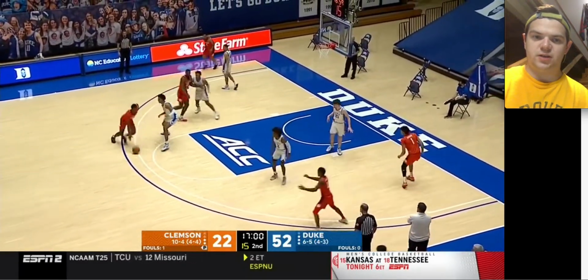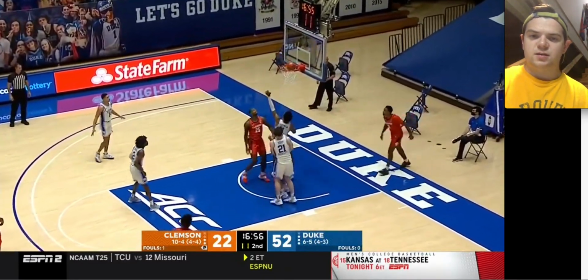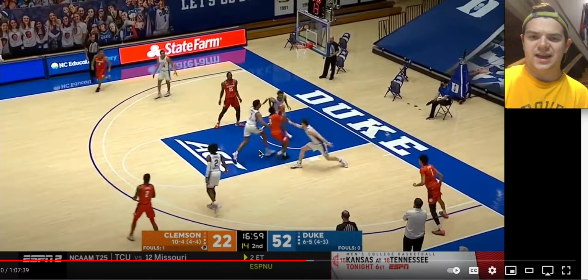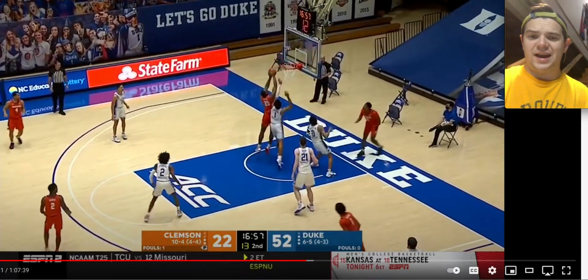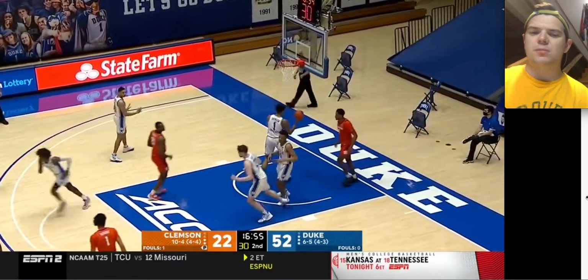So again, ball screen, they're in drop. Playing a little bit more up, which is what I like to see. And again, that's not really on him. Right here, I just want to replay this. So again, he kind of has to take the handler, but the second he goes up, Johnson should maybe fall back to Amir Sims. Kind of gets caught ball watching. Sims is right there for the putback. And again, not much he could really do there.